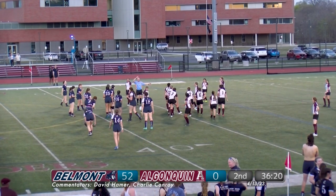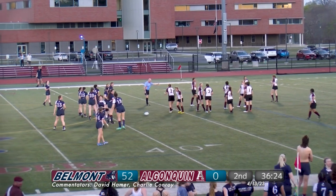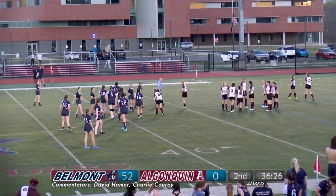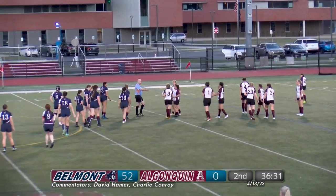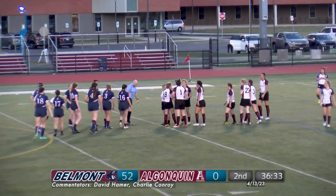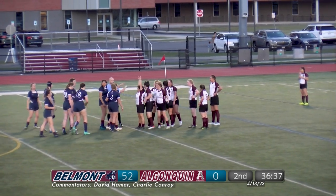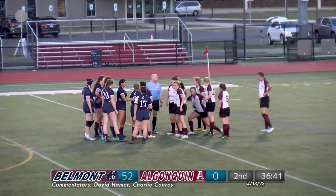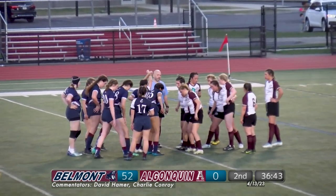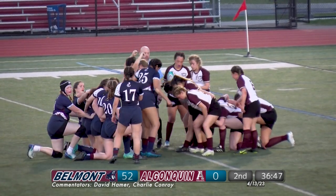Even from that passage of play, Charlie, the number of Algonquin players committed to supporting the ruck or maul that's formed, many more players there than the Belmont crew. So that then leads either to an overlap for Belmont, you saw that in the first half, where Algonquin have more players in the middle of the park than on the edges. And likewise in defence, it's very, very difficult to play.